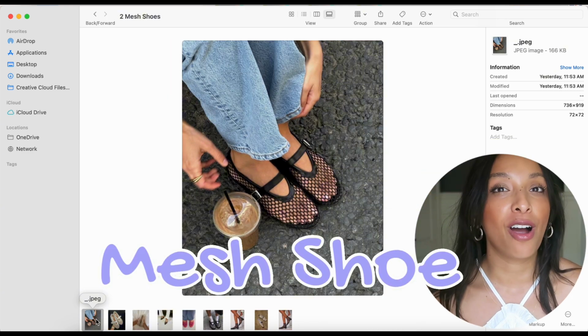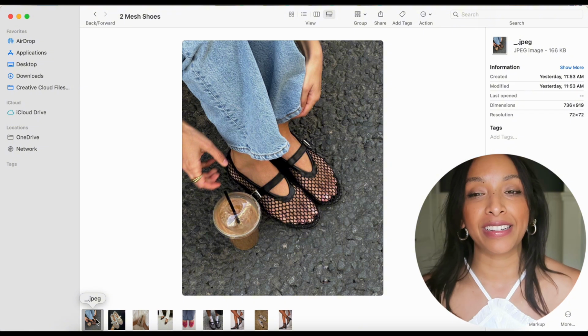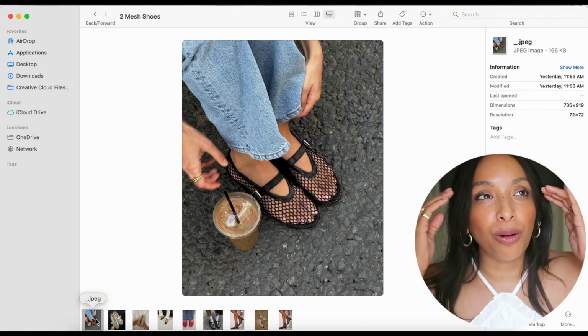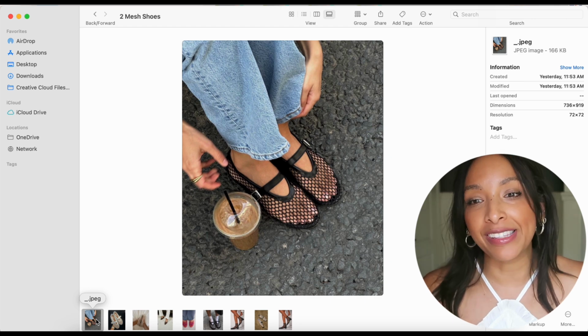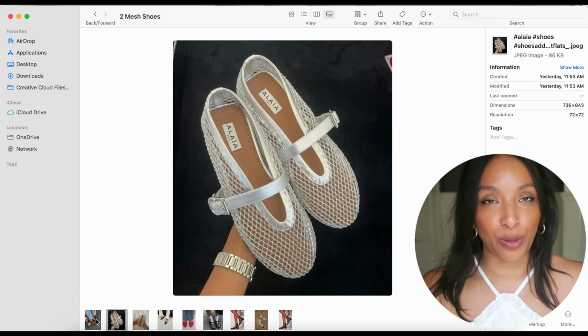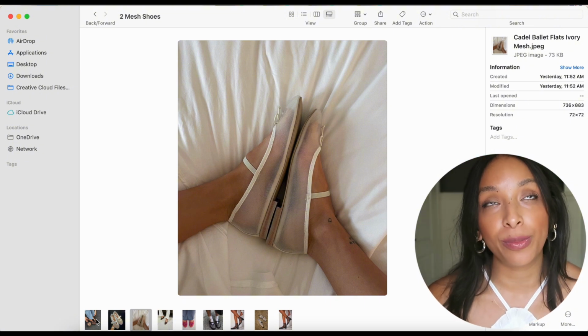The next thing I want to talk about is mesh shoes. It's something new to explore, like a light bulb goes off: mesh, why hasn't it been on shoes? And then you get to see lots of different interpretations of that. So I think adding a mesh element can be interpreted in so many cool ways.